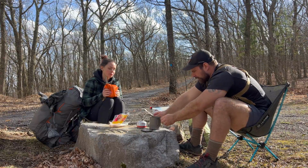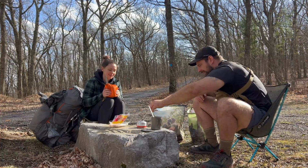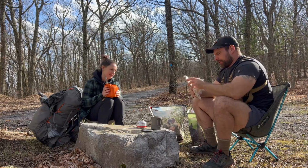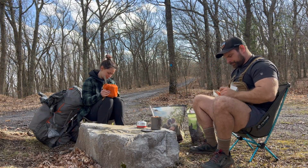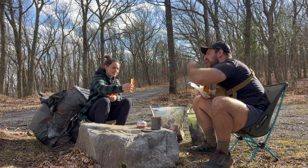So I'm just posting up and having some ramen, and we got some ready bacon over here that somebody keeps stealing. So I'm going to put some of this pre-cooked bacon in here into my chicken ramen. Well, hey, I'll tell you what. You have one more piece. Yes. Oh, there's another. Oh.